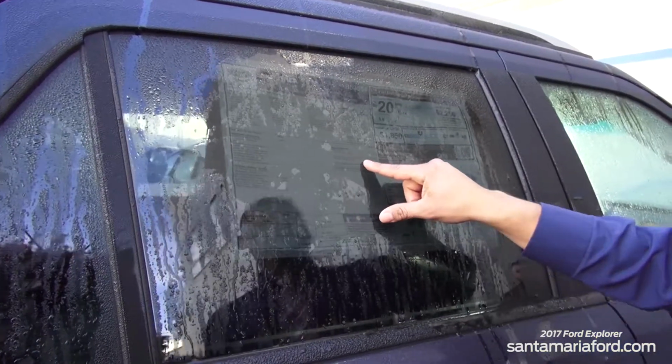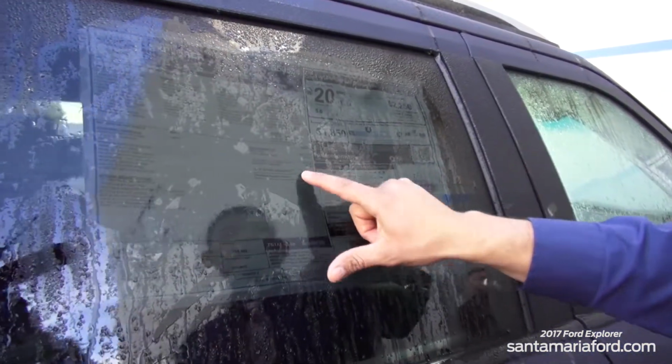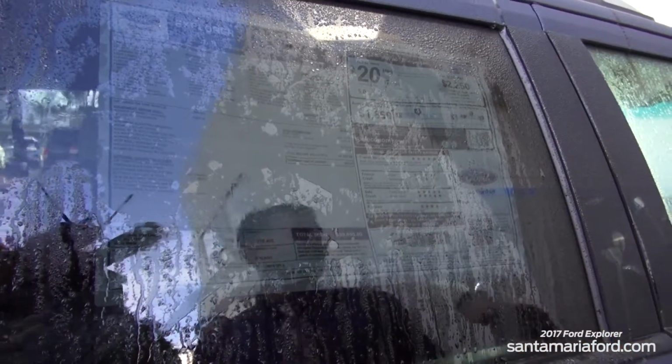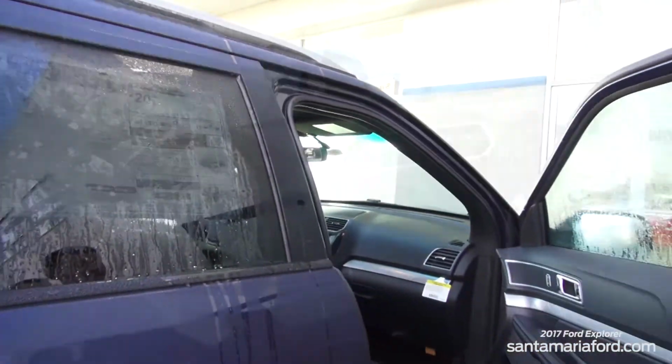And this vehicle total before discounts is $40,495 minus an $800 discount. Vehicle comes down to $39,695. Let's go ahead and take a seat inside.